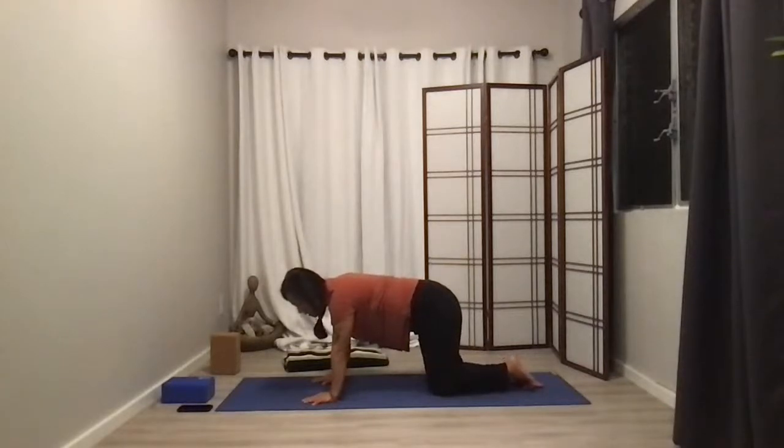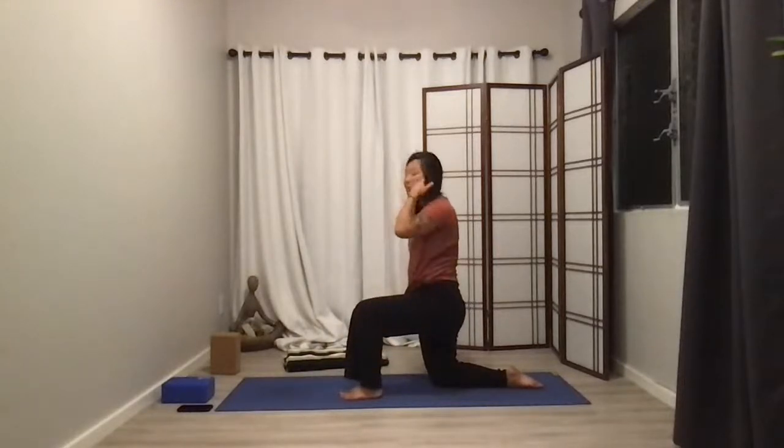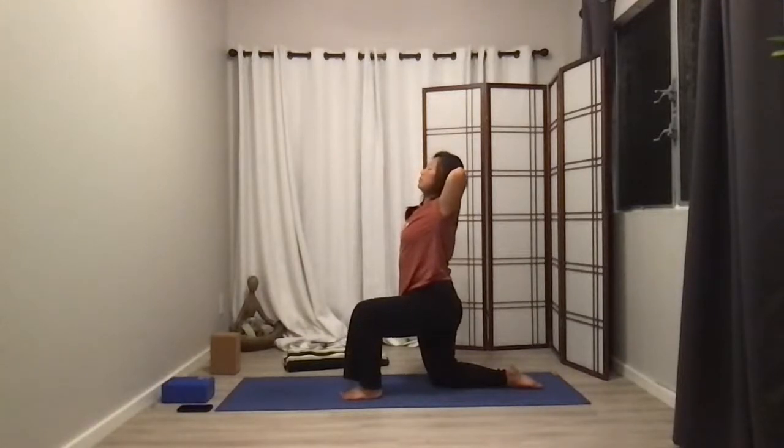This time, let's bring that left foot forward and come upright. Again, use that blanket for your knees if you'd like. Inhale, reach up those hands skyward. Exhale, bend the elbows. Both hands are going to interlace behind your head. Draw the elbows back. This time, we're allowing those ribs to flare out, those low ribs to flare out, creating a little bit of a back bend.